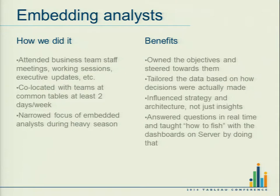Now, the benefits of that is that I really owned the objectives, and I steered the team towards them. Instead of just answering questions, I was able to say, well, I know what you're shooting for, so here's how I think you should look at the data. I also got to see how the decisions were actually made. I got to see which metrics they cared about for their decisions. And so I could shape how the data was being presented so that I knew that it would actually influence the decision. And because I was there for all of the steps.